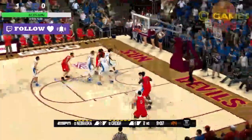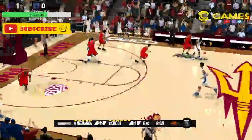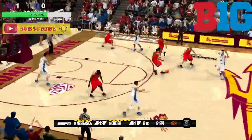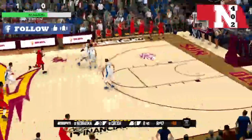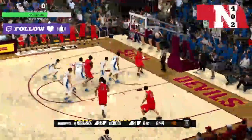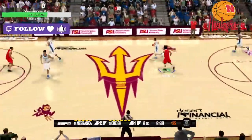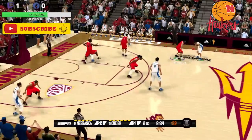On the right side. He lets it go. Off the glass and no good. Here's a double team. Gave it up. Goes up for two. Off the mark. The Cornhuskers are definitely not playing at a tempo that suits their team or their coaching philosophy, Dick. That's just it, Brad. Their philosophy is to play an up-tempo style. For some reason, they're not doing it.